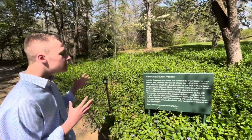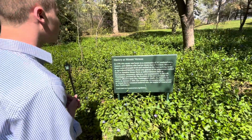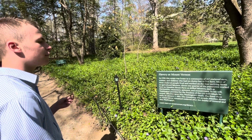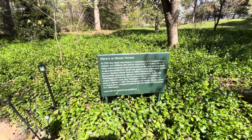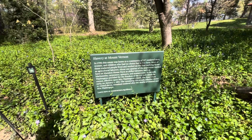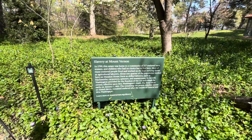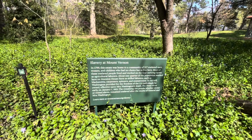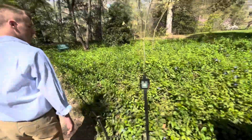So, slavery at Mount Vernon. In 1799, the estate was home to a community of 317 enslaved men and women. Men, women, and children who had no choice but to live here. Most of these enslaved people lived and worked on the four outlying farms as agricultural laborers. About one quarter of the population worked here in the Mansion House farm and as skilled laborers, such as blacksmiths, carpenters, spinners, and seamstresses. In his will, Washington provided freedom for the 123 of them he owned, effective upon Mrs. Washington's death. She freed them early on January 1st, 1801, and the remaining 194 remained enslaved after the deaths of General and Mrs. Washington. So I guess Park Custis enslaved them.